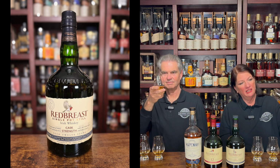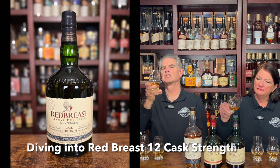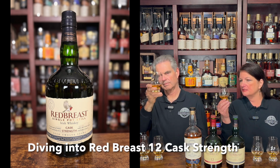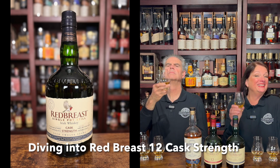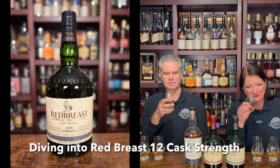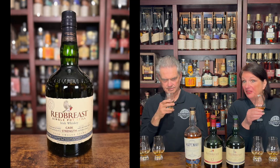So I'm not seeing legs forming just yet, but maybe it happened while we're drinking it. I am actually getting legs on it. Oh yeah, you got great legs. Yeah. Well, he does. Let's check out the nose. I can definitely tell it's related to the non-cask strength ones.